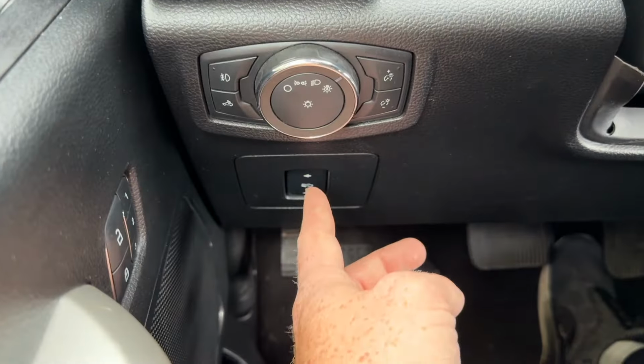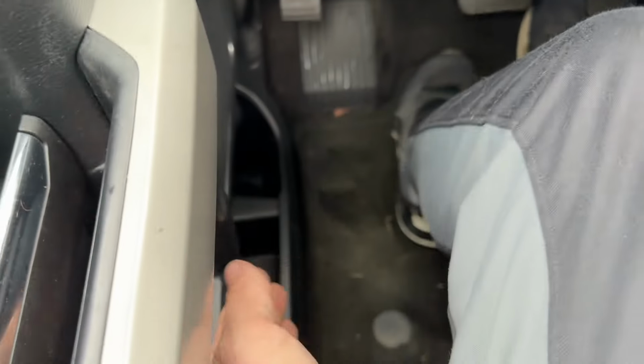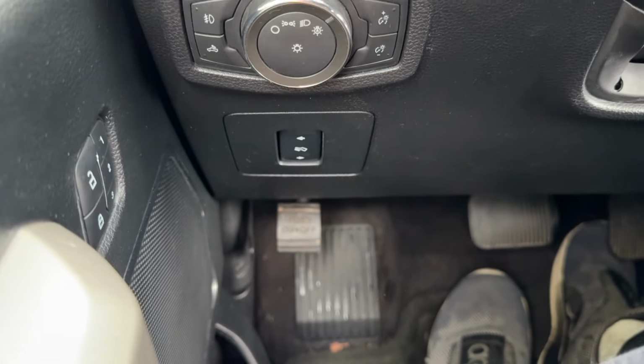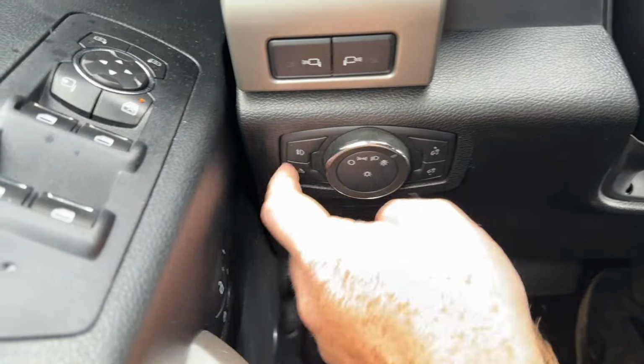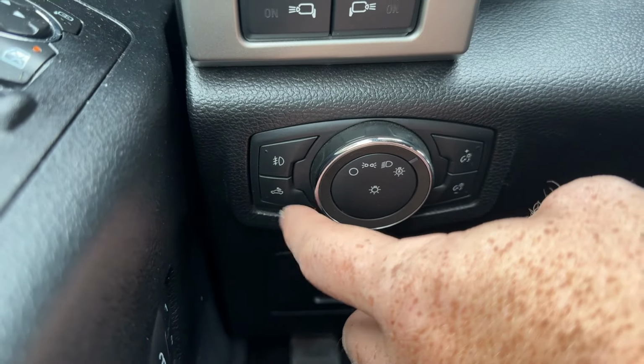Here's how you turn on the lights. And you can move the gas pedals forward and back with this button. So if you're a shorter person and the seat's all the way up and you still can't reach, you can move the pedals up to you or behind more. There's the brake. That turns the headlights on and off, as well as your fog lights, which is here.